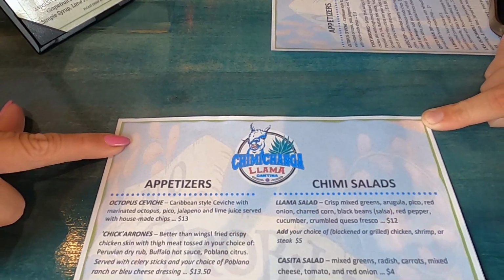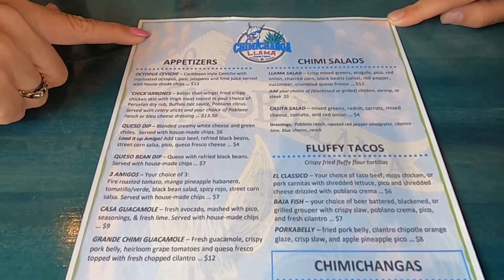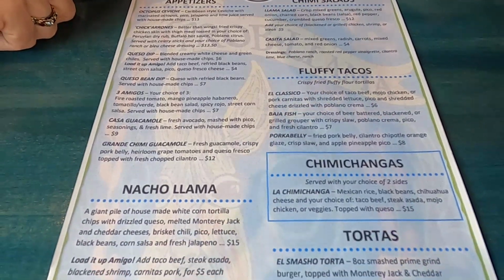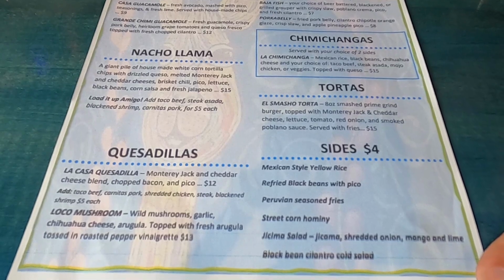If you're looking for some great tasting Southwestern dishes, they have everything from salads and tacos to quesadillas and of course chimichangas, without the llama.